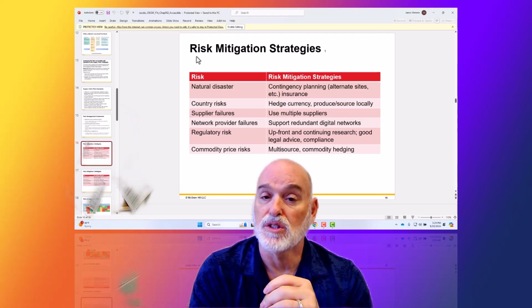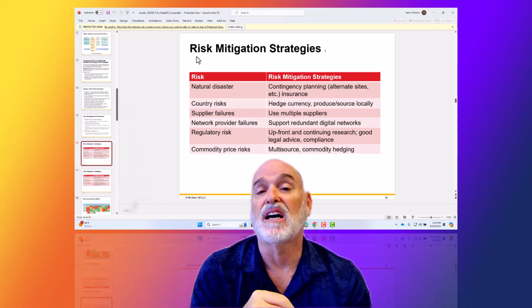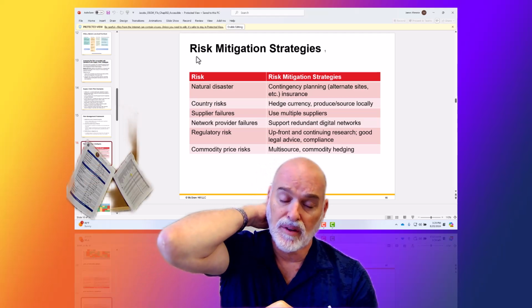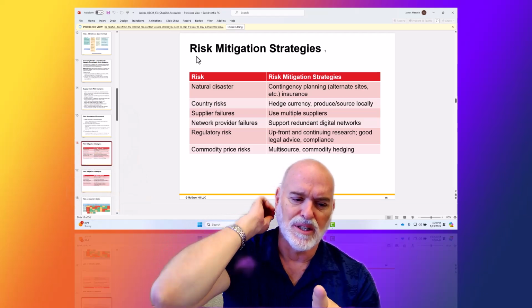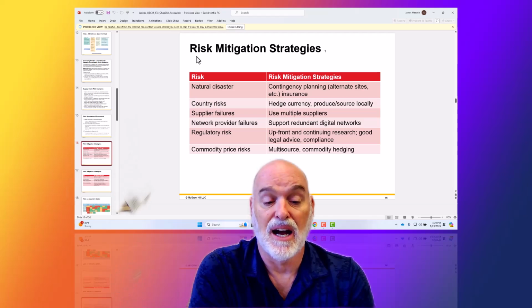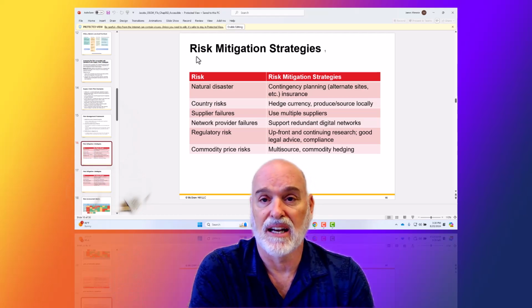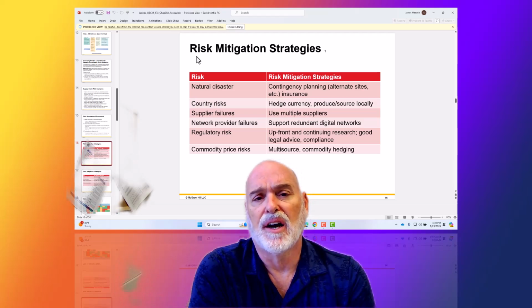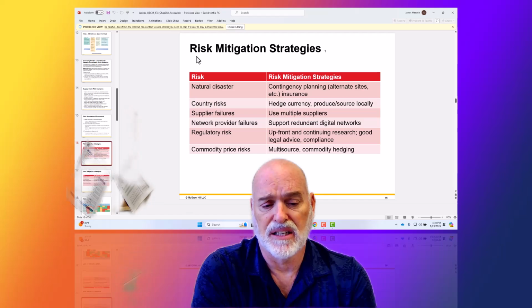Supplier failures. Use multiple suppliers. I just referenced that in terms of the 60-40 split that I have with carriers. I'll be asking you that question on a quiz, so keep that 60-40 issue in mind. Network provider failures. We recently had Microsoft had an outage, and there were thousands and thousands of flights that were canceled because of it.